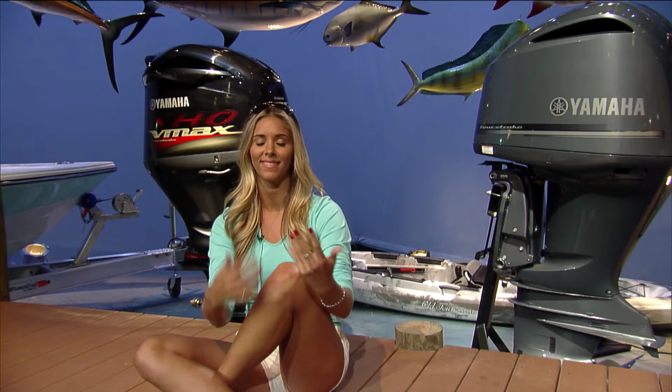Okay, now hailing from the Central East region is Captain Jim Ross with everything you'll need to know about catching some yummy mahi this weekend.